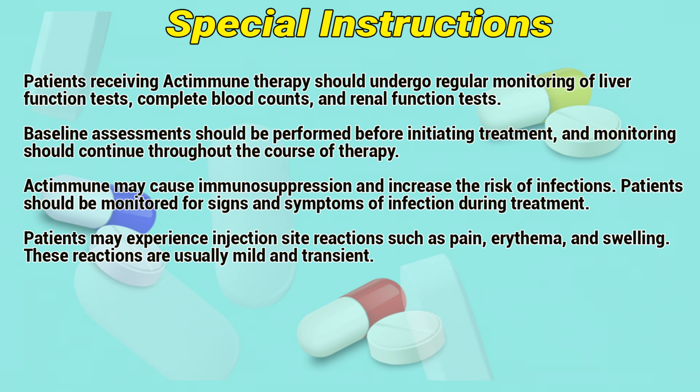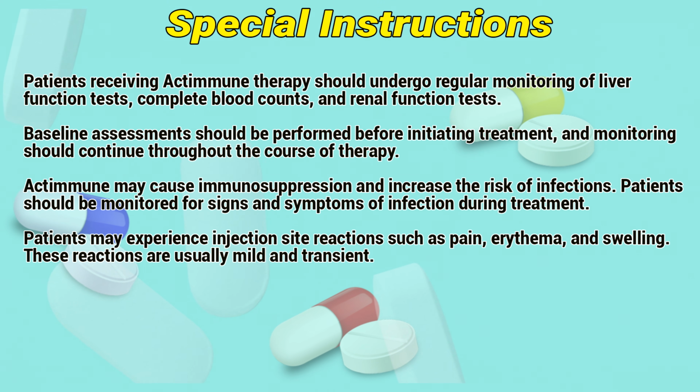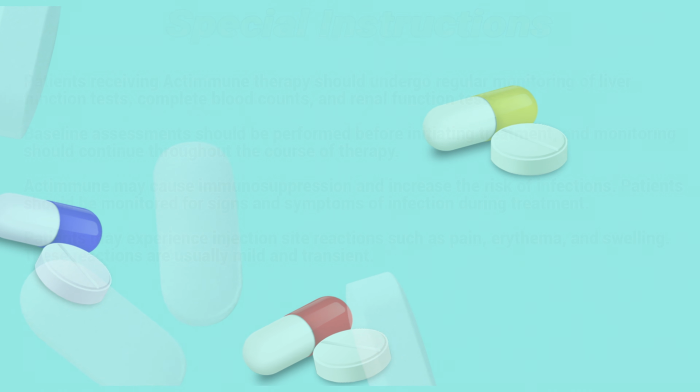Patients may experience injection site reactions such as pain, erythema, and swelling. These reactions are usually mild and transient.